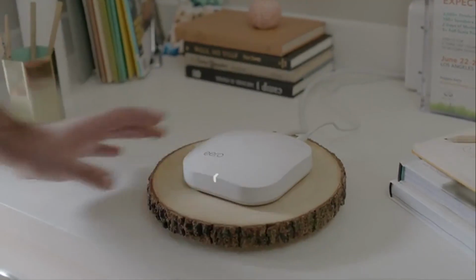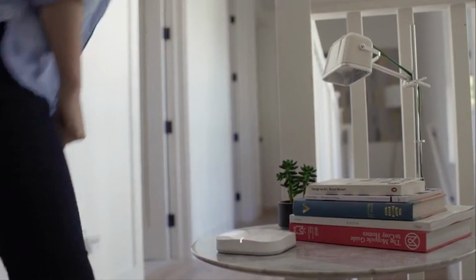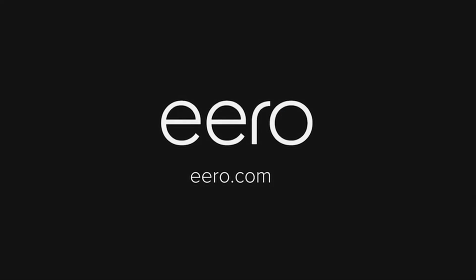It's a Wi-Fi system. Eeros create a wireless mesh network that blankets every room in fast, reliable Wi-Fi. Already in your inbox. Finally, Wi-Fi that works.